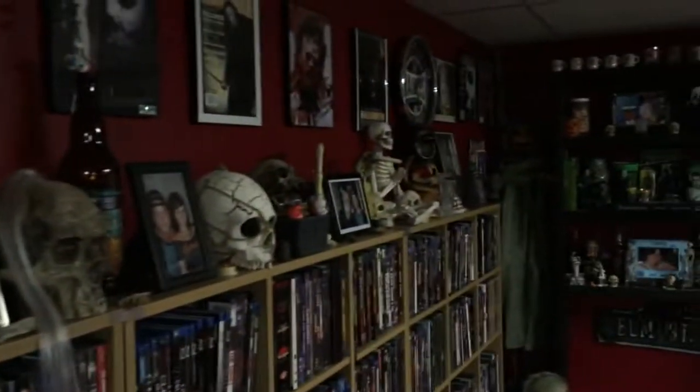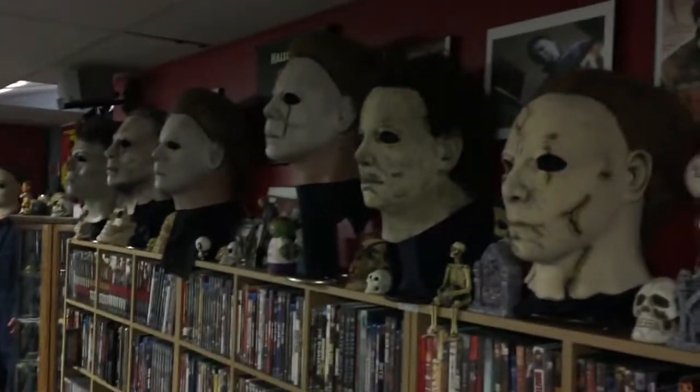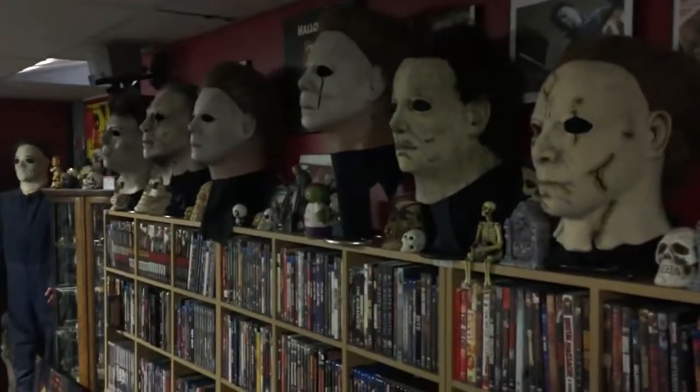I used to have these masks all lined up on the top of this DVD rack, but I put them all in one spot so that I could use them as a backdrop for my YouTube videos.